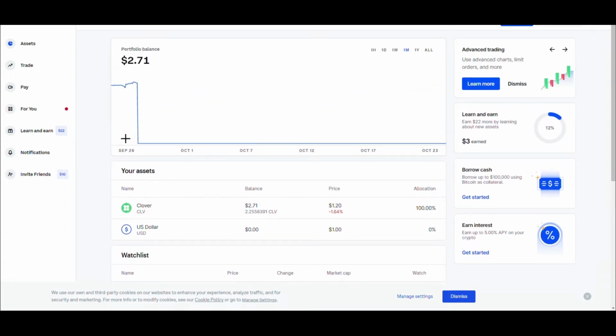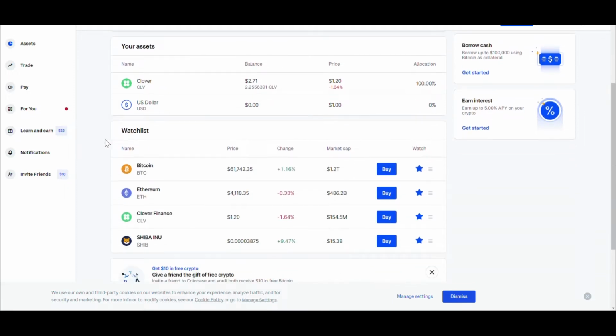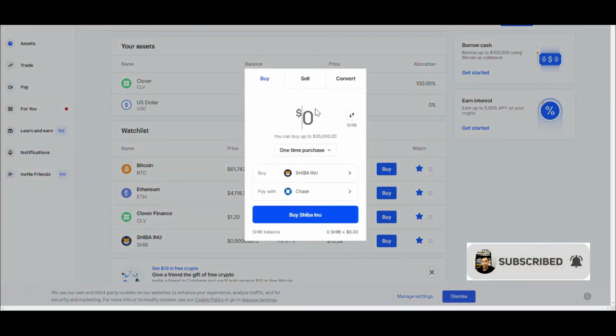Once you have it set up and you're on this screen, there are many ways to get to Shiba Inu, but I already have it in my watch list. If you don't have it in your watch list, you can just go to the trade section and search it up there. So let's say you want to buy Shiba Inu. You click on buy, and then let me show you exactly how much in fees you'll pay with Coinbase, and then let me show you what to do after this.